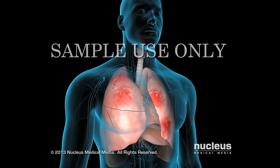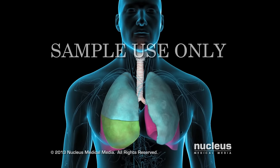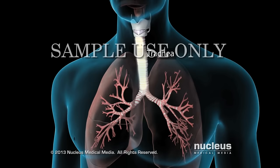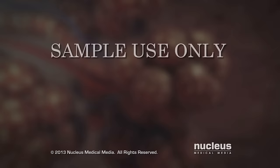Pneumonia is inflammation in your lungs caused by an infection. You have two lungs, one on each side of your chest. Each lung has separate sections called lobes. Normally, as you breathe, air moves freely through your trachea or windpipe, then through large tubes called bronchi, through smaller tubes called bronchioles, and finally into tiny sacs called alveoli.